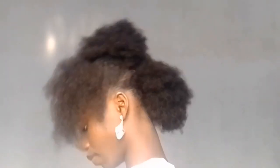So this is me styling my hair after washing. The style looks so cute. I mean, you can try this after washing your hair. It is so easy and simple and also stylish.